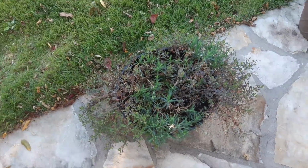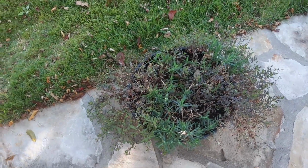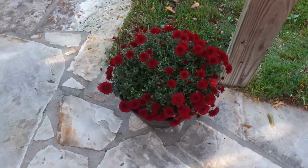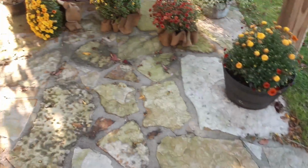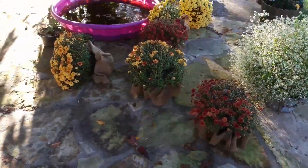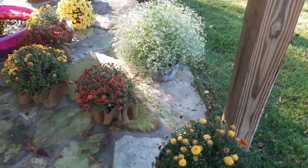Calibrachoas were blooming really, really good. Beautiful lavender blooms, and then the peach dianthus in the middle, and all of a sudden they just stopped blooming. This has gotten to be a pretty mum. Getting really colorful. And these laying on their side, I still have to figure out what I'm going to do with them. They were part of decorations for a church event.